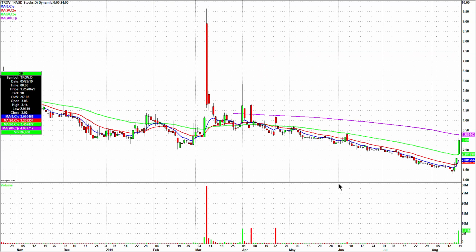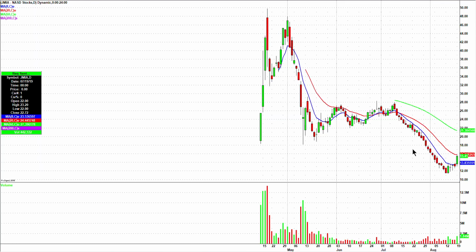T-Rove, TROV, nice volume for this stock and a pretty strong close. You see that 200-day up there? Could become a potential target tomorrow, especially if this opens below 3. Then we've got the potential whole number inflection point, plus today's high is 312, so there's a catalyst 12 cents above that, and a potential target of 200-day. So this one is certainly worth watching tomorrow for those reasons.